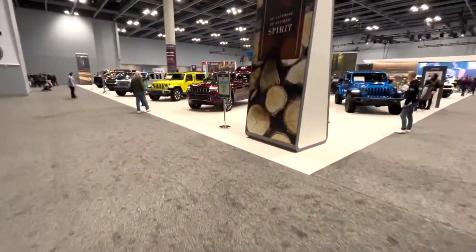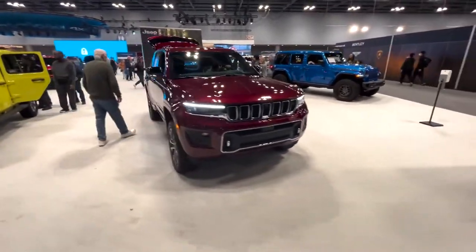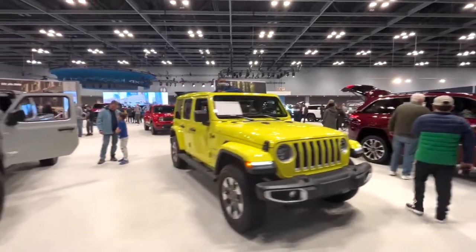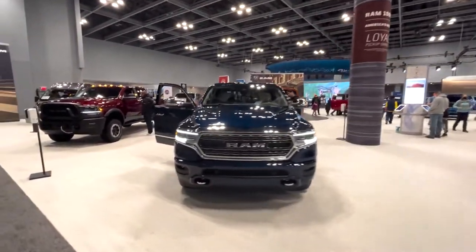Who doesn't like a Jeep? Jeeps are cool because they evolve with the colors and some of the designs, but you always know a Jeep when you see a Jeep. There's no question about it, usually. A Jeep is a Jeep. We have some Ram trucks here.